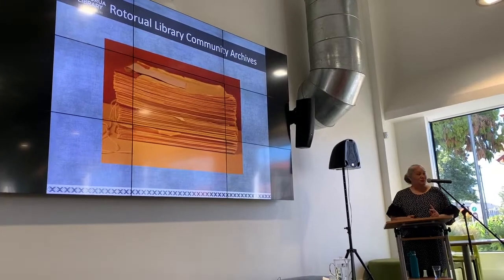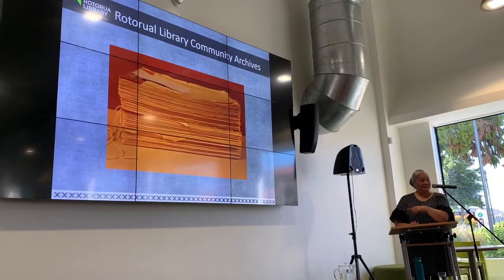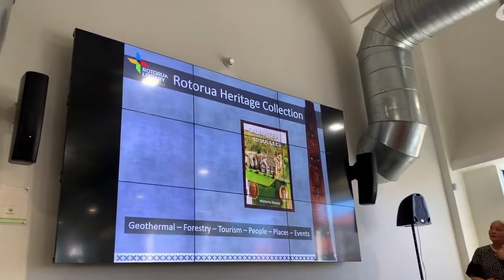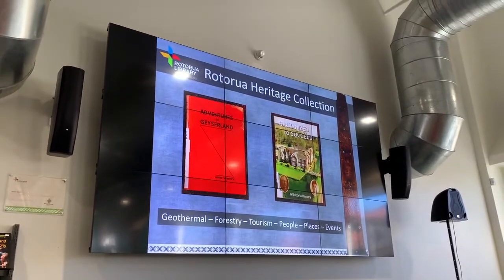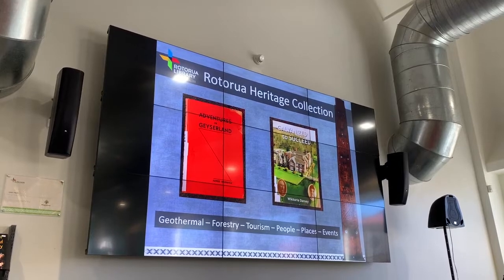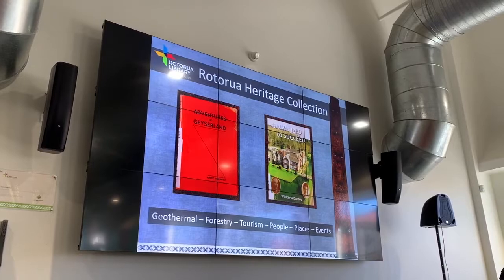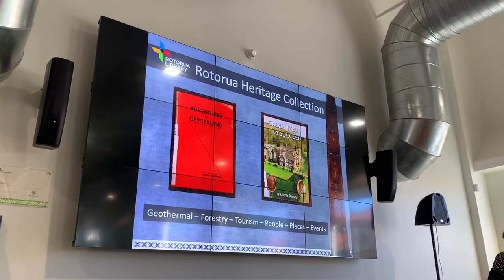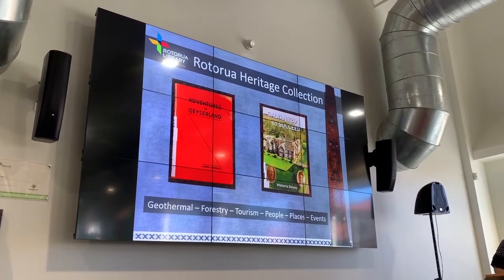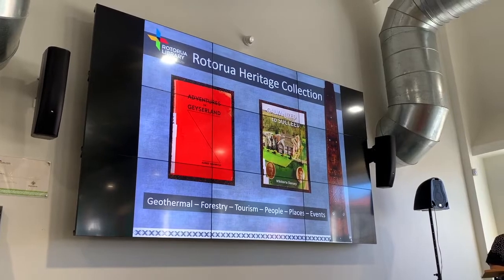So we're going to move on to talking about our heritage collections now. The archive we class as one of our heritage collections. So, the Rotorua Heritage Collection. It's a permanent collection. It focuses on the development of the local community with both current and historical significance. Some of the subjects covered in this collection include geothermal, forestry, volcanism and tourism.